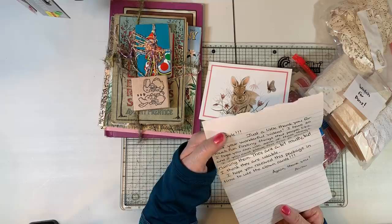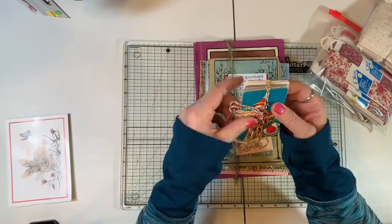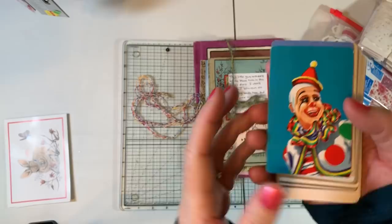So let's get started looking. Let's start here. She said in her card that she hoped I got this quick enough to use these cards in my circus journals, which I haven't gotten back to working on, those four that are going to be in my shop. So she's just in time. Look at these fun cards. Oh my goodness.